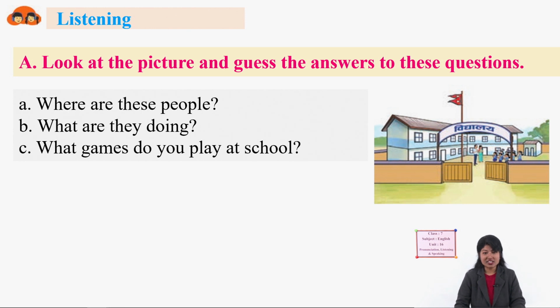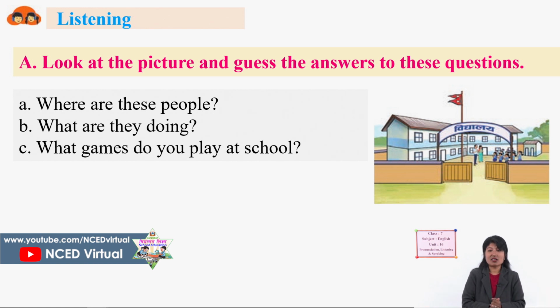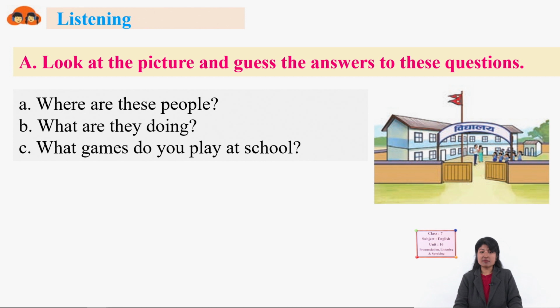Okay, as we have guessed already, this is a school. The people are inside the school compound, right? In the compound ground. They are in the ground of school. Number B. What are they doing? Okay. So it is not much clear what they are doing, but we can guess either they are doing assembly, or it could be playing a game, or they are being instructed by teachers. Students are being instructed by teacher about any game. Okay, so whether it is right or wrong, we will know soon. Right now, just make your own guess.